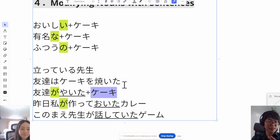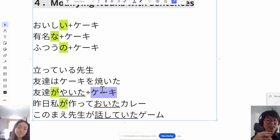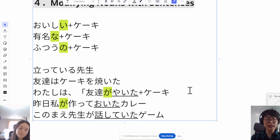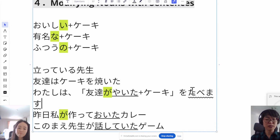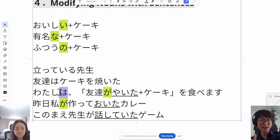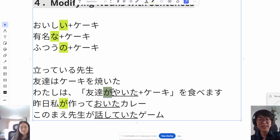In that case, you cannot use the wa particle, because the wa particle usually serves as the subject marker, but this is just a noun. So the subject has to be different. For example, 私は友達が焼いたケーキを昨日食べた。これから食べます。Here this is just a noun clause, and the wa particle shouldn't be included, because wa is assigned to signal the sentence subject, not the noun clause subject. That's why if you want to modify a noun with a sentence, you always have to use the ga particle to mark the action taker inside the clause.